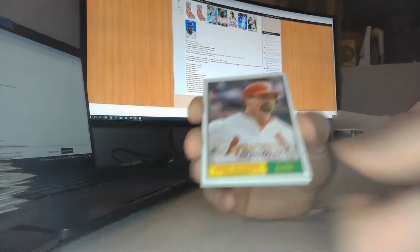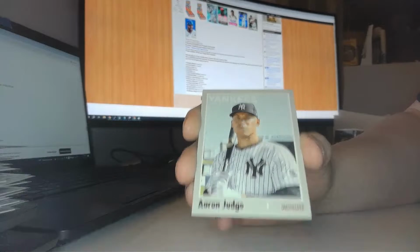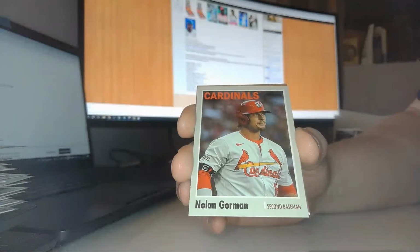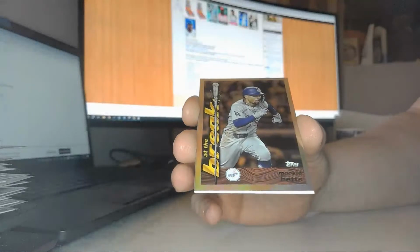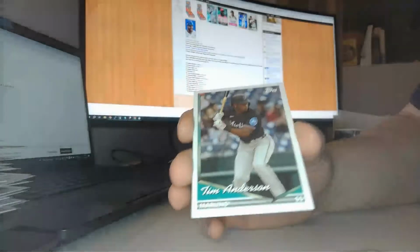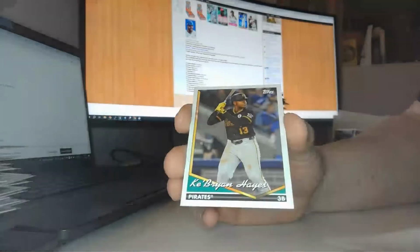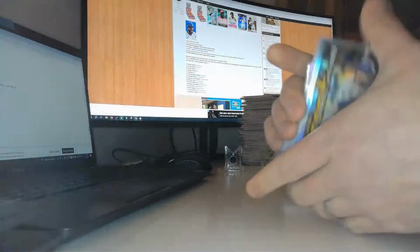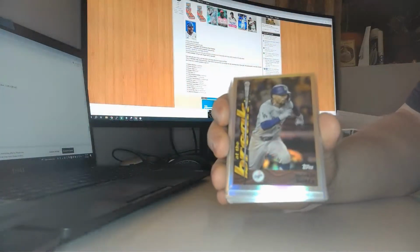We have a Mark McGwire, Frank Thomas, Aaron Judge, Dylan Cease, Nolan Gorman, and at the break, Mookie Betts for the Dodgers. That goes to me. Tim Anderson and Ke'Bryan Hayes. All right, just a recap of the break so you all can see what we got. Here's all the inserts and the parallels. We'll go through these pretty quick.